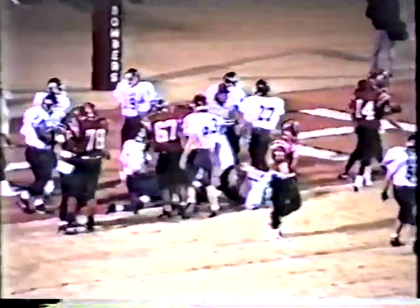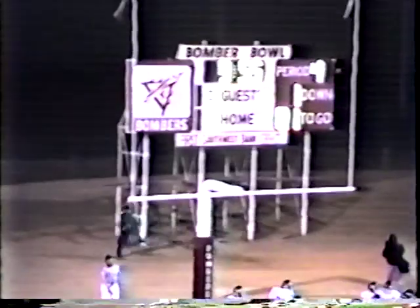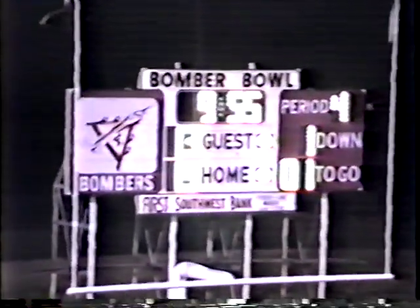And the Bombers take it over for a touchdown. Bombers touchdown. Yes! We go ahead with 9 minutes and 55 seconds left to go. The Bombers lead the Martlow Outlaws 19-13.